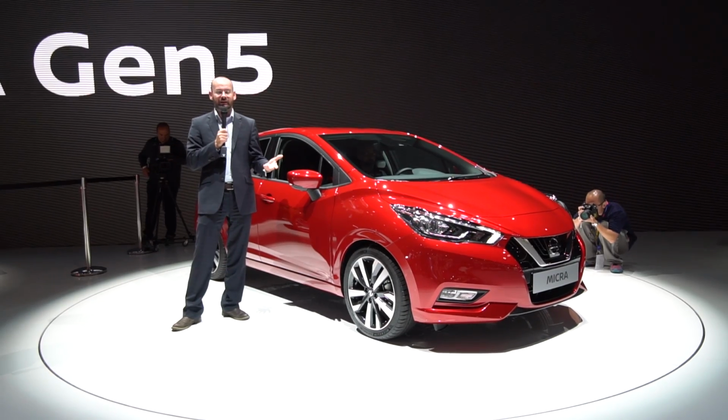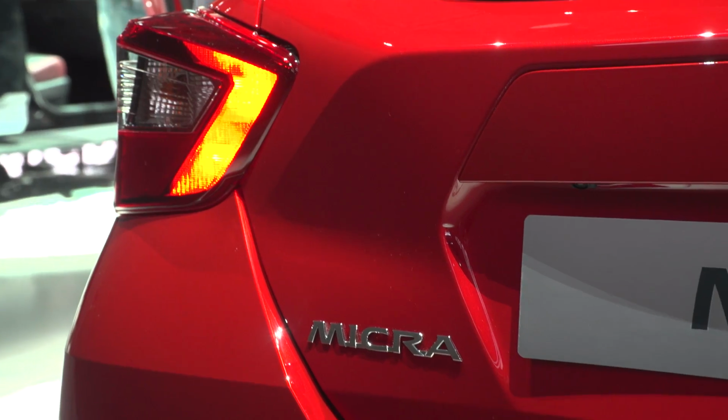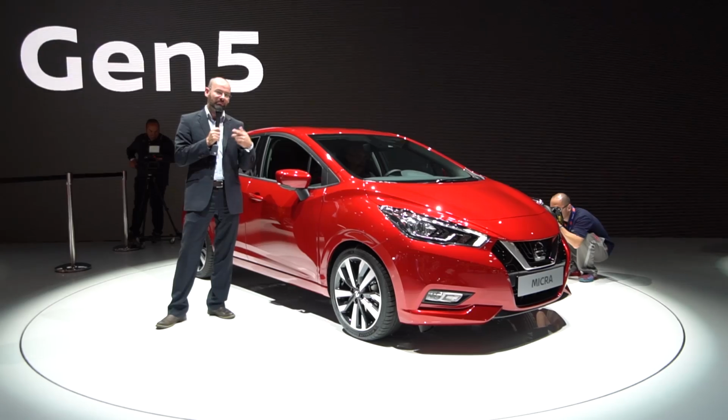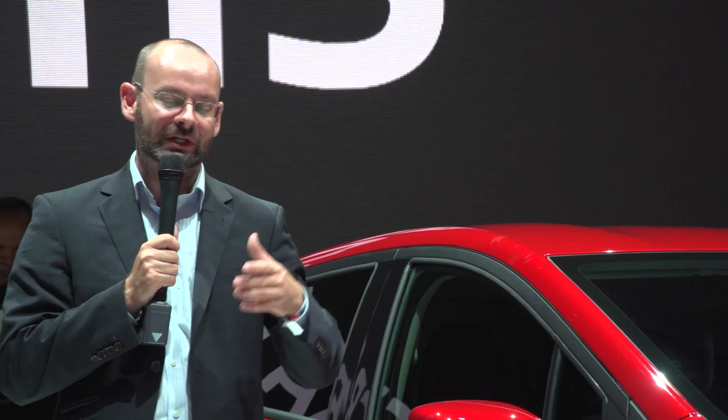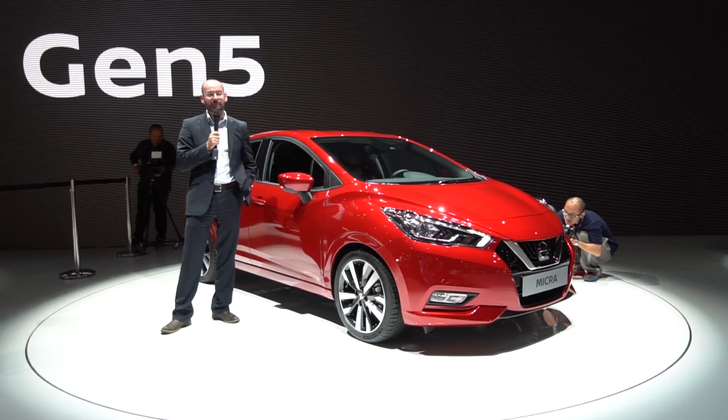It's got 125 different options before you even get into the engine and trim level. Engines will range from 0.9-litre petrols through to 1.5-litre diesels. Most of them will have about 90 horsepower, but the range will eventually encompass everything from 70 brake to 120 brake. We'll drive it in November, and it goes on sale in March next year.